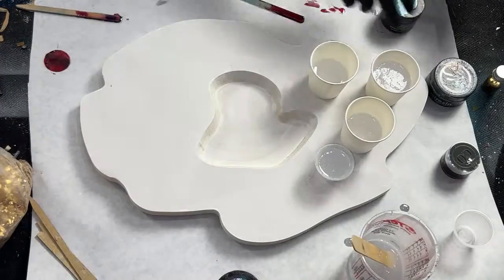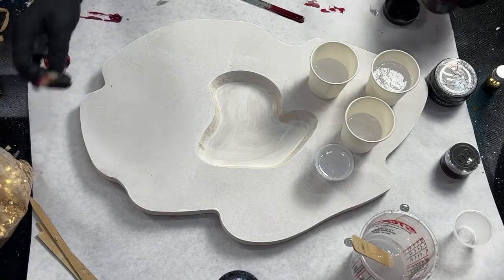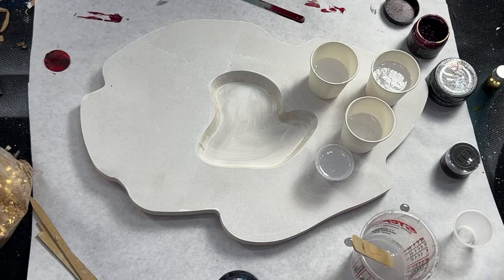We're good. So I'm gonna start with pomegranate and then add some cherry because this is gonna be a little bit purpley and we're gonna make it a little bit more red.